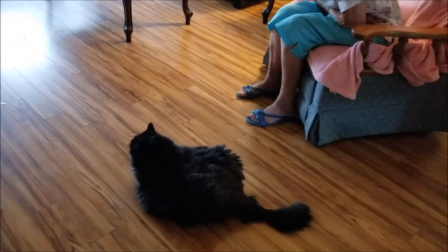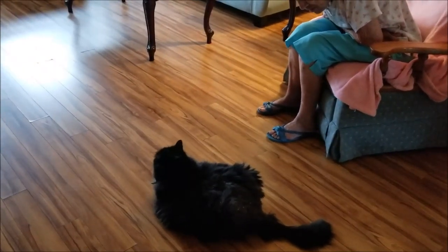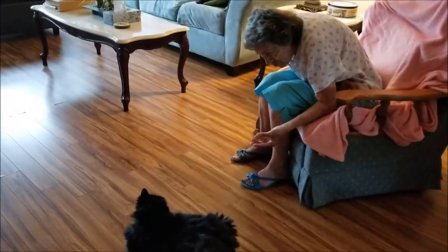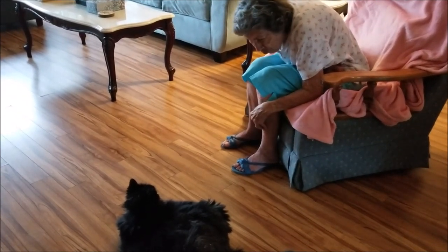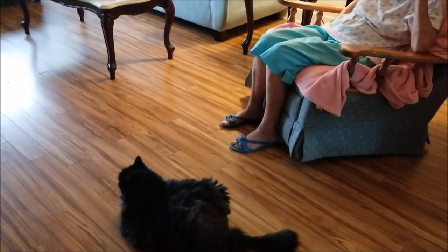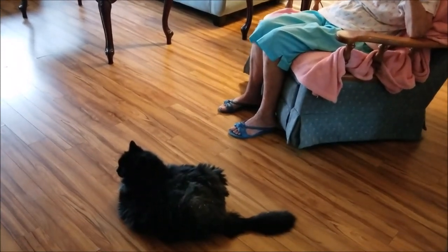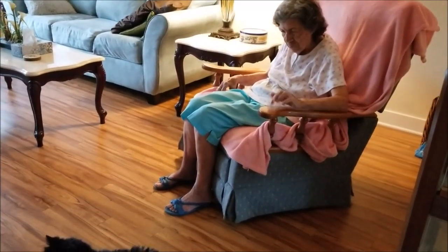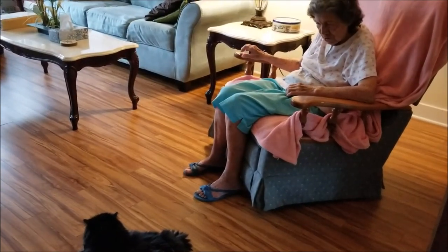That cat loves my mother so much. You'll have to excuse the TV in the background. Mom loves to watch TV. Usually she's right at Mom's feet. She must be tired from something. Mom loves the cats. She loves feeding the treats.